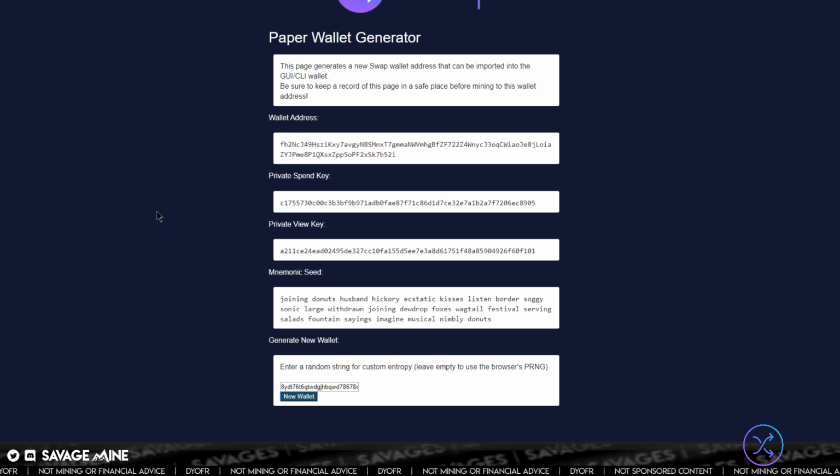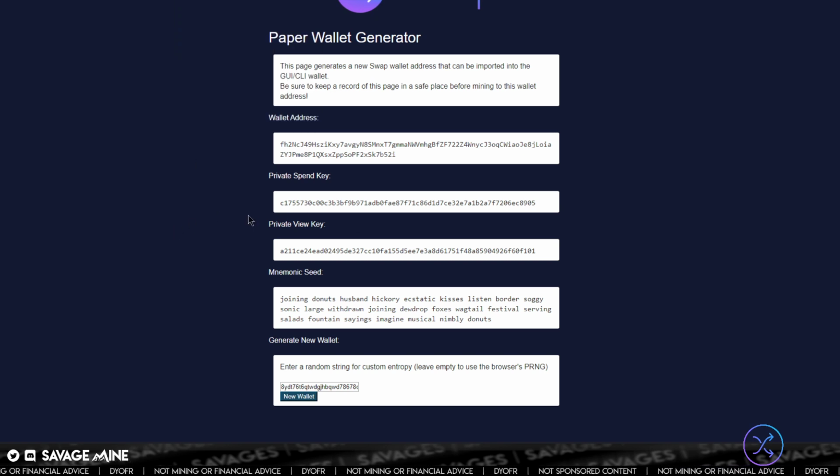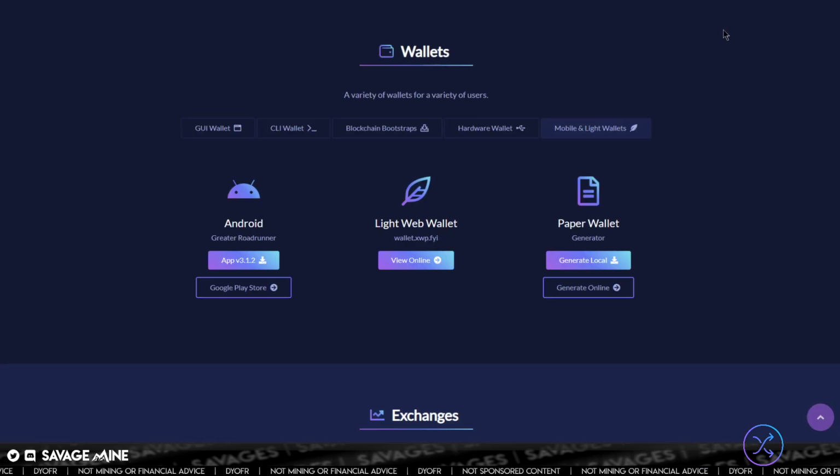Now, we're doing this online. This is a website that we're doing this on. So there is a way of being even more secure. This is pretty secure, but there is a way of getting even more secure, and that's to do it offline. So we're going to close that. We're going to go to generate local, on the local PC, and I'll show you what I mean in a minute. Basically, they have two different methods. It's a local web page, HTML code.